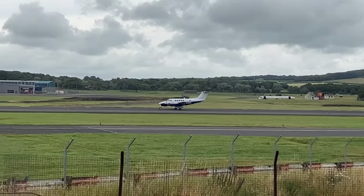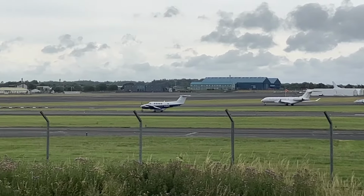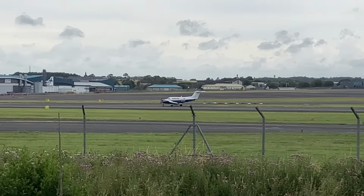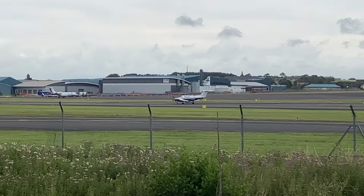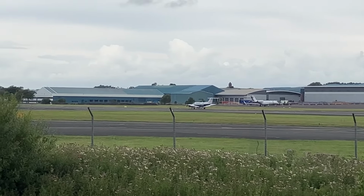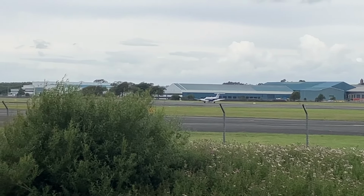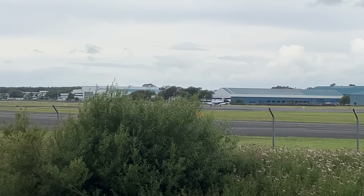So what you saw just earlier on, there was the Cessna Caravan, which has basically been used as a kind of camera ship for the Open. So they're going up and doing, I don't know, maybe live coverage of it, taking photos and video.